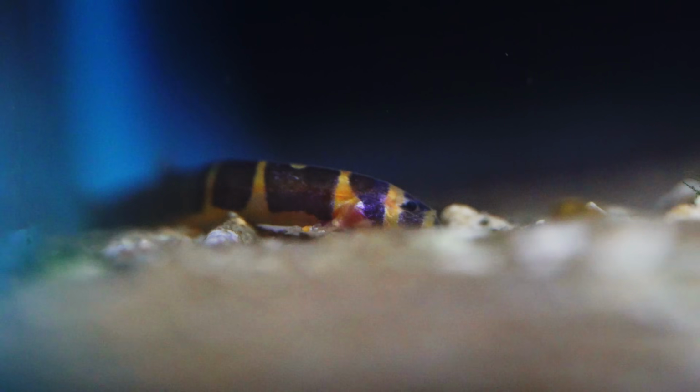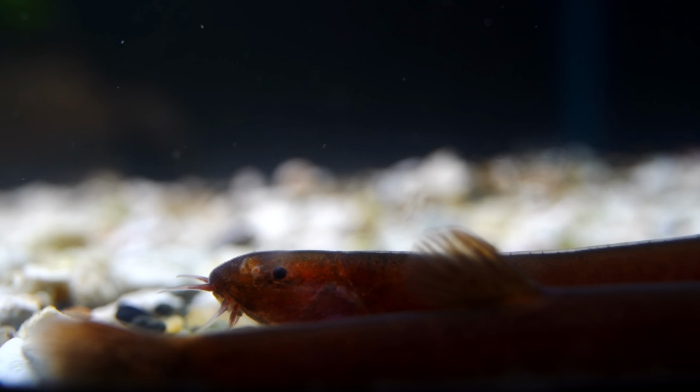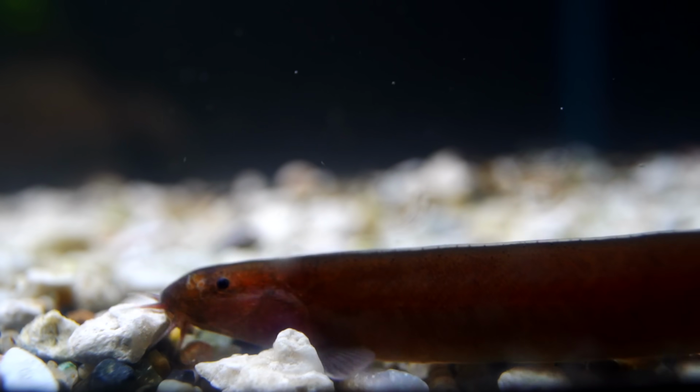Number 4, the Coolie Loach. Now, this is a fish that seems to just keep going and going and going. You're going to pay somewhere between $2 and $5 for it. Most pet stores will carry them. You can get them in a black variety, a striped variety, even sometimes a silver Coolie Loach.